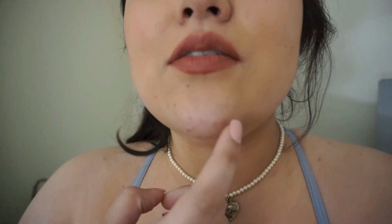Okay, you guys, so it is the end of my day, and I just came back from the gym. I'm not sweaty anymore because I've been sitting on the couch. But I wanted to show you guys how this foundation is holding up. So you can see it's pretty much gone on my chin. There's no foundation on my chin. No foundation under my eyes on this one side. No foundation here. Really patchy on top. And it looks like under my nose is pretty much gone too. So it didn't really hold up very well for a workout.